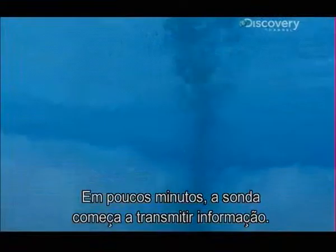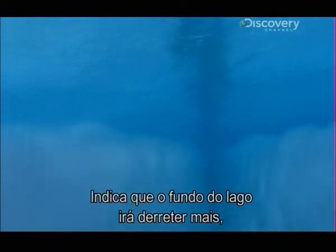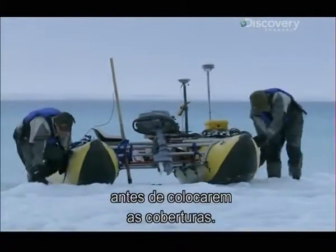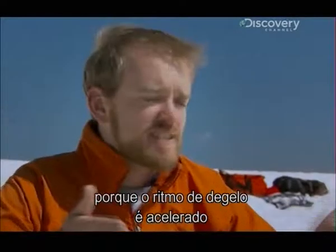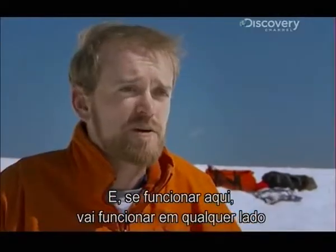Within minutes, the probe begins to transmit information. It indicates that the lake bottom will melt deeper while the team is here, but there's a low probability it'll collapse before they deploy the blankets. This is an ideal site for this experiment because we've got strong melt rates, and we're going to be able to really test this material and see if it works. And if it works here, it's going to work elsewhere, and then we know that we're going to be in business.